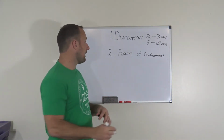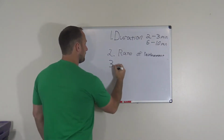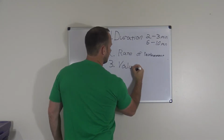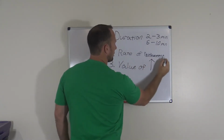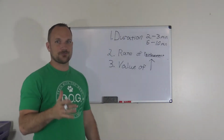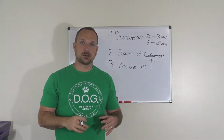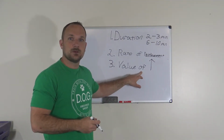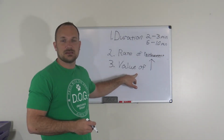Now, with that in mind, we get down to number 3. And when I think about number 3, it's the value of that reinforcement. Now, when I think about the value of the reinforcement, well, I've got to make sure that that is valuable to the dog. And that cannot be determined by me. I cannot tell my dog what they need to find valuable, what they can't find valuable.